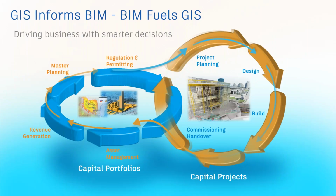There are primarily two cycles to a project. One is the capital projects, or the project itself, where you're doing project planning and project design, handing over the design data to contractors to build, and the contractors do a commissioning and hand over to the owners. This data flows to the owners, and that is where GIS data will have its full potential with asset management, revenue generation, and master planning purposes, say future expansions of cities and towns, and then having regulation and permitting around the existing infrastructure and how it needs to be augmented for future growth as well. So this is where we need to tie in properly.